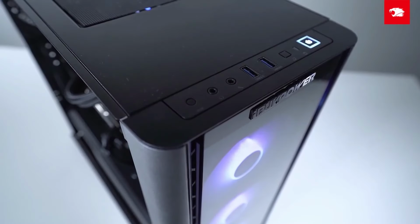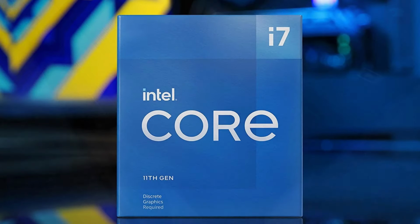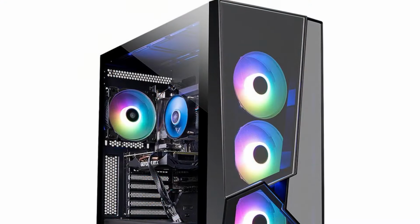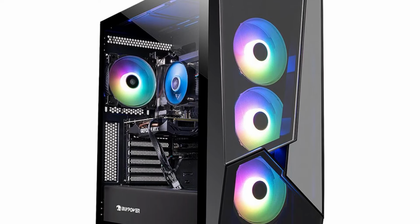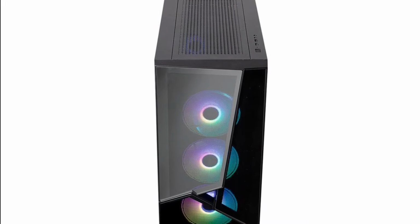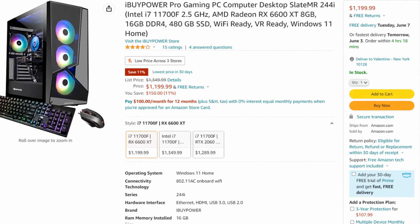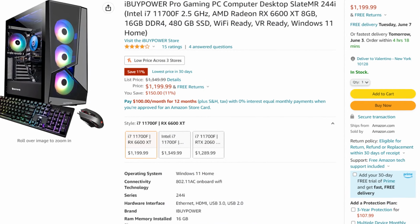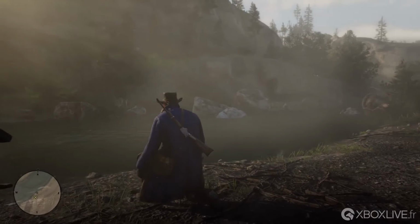Now, there is something about this PC that I don't really like, and that is the CPU cooler. This i7 gets hot, so I would recommend replacing the cooler in the long run if you don't have the money to do it right now. Don't worry, it's not something that is fully necessary right now, but down the line, that's my recommendation. Other than that, I think that this PC is a great deal. You end up saving 13%, which is around $170, and that's a huge save for a gaming desktop that's going to be excellent for 1080p gaming.